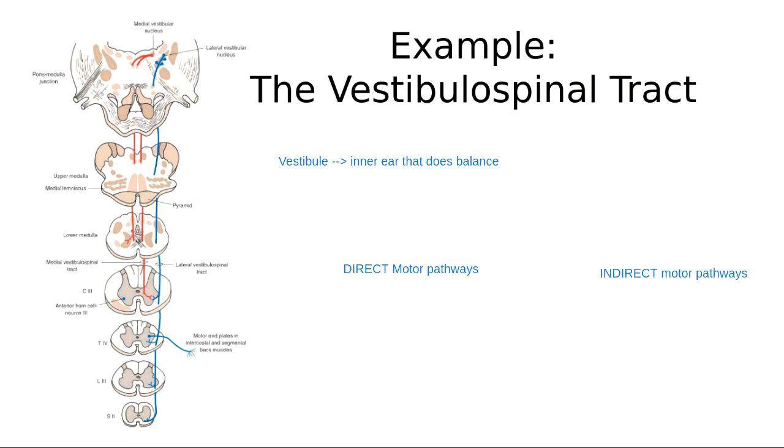This has to do with where the upper motor neuron lives. A lot of us are chiming in correctly that vestibulospinal is an example of an indirect motor pathway. An indirect motor pathway does not start in the cerebrum. It starts somewhere in the brainstem, like the midbrain, the pons, or the medulla oblongata.